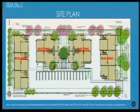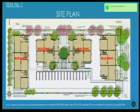As mentioned, the development does contain a 2-car garage per unit, as well as 20 surface parking spaces, which are adjacent to buildings B and C, as shown on the site plan.